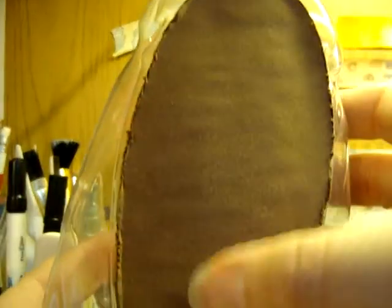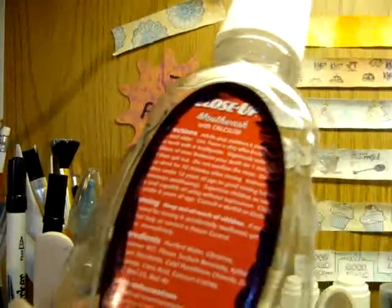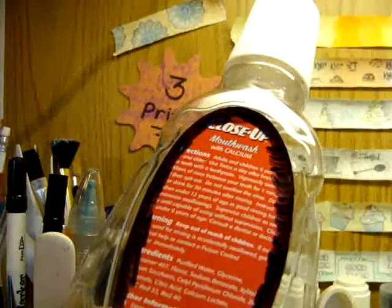Okay, to get this layer on, and you can see the glue, but I'll be covering that up. I just used some Aleene's tacky glue, put it on the bottle, and then press the paper on.